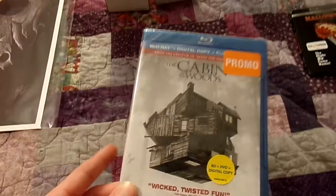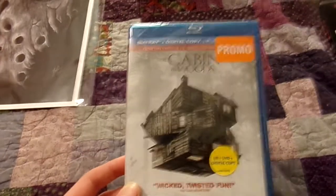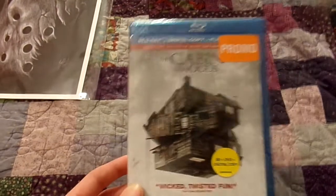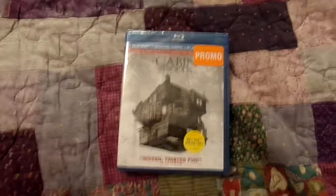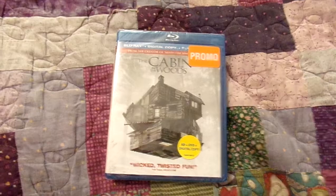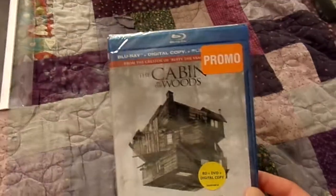And for some reason, my Goodwill sells their Blu-rays for $5. I don't know if any other Goodwill does that, but they sell their Blu-rays for $5. But there was one of the cashiers there. I went over and asked her how much the Blu-rays were, because I was kind of hoping it'd be a little bit cheaper, and she said, "Well, they're usually $5, but I usually charge $2.50." So I checked out with her, and I got this for $2.50. Which is pretty good.